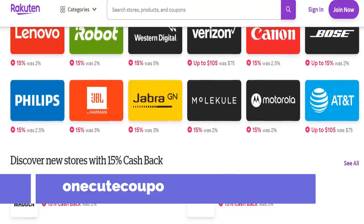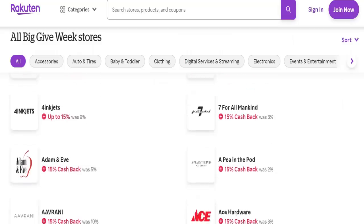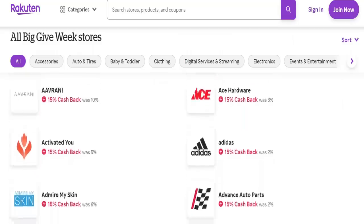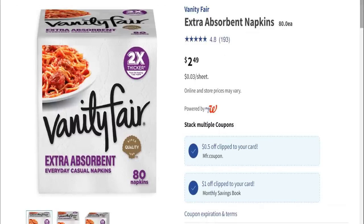If you don't spend $40, that's okay, they will still give you 15% cash back. But the bottom line is, you should go through Rakuten. That way, whatever you buy at Walgreens or any other store, you'll be getting cash back. So as you can see, I went through Rakuten to shop at Walgreens, and now I'm getting 15% cash back.